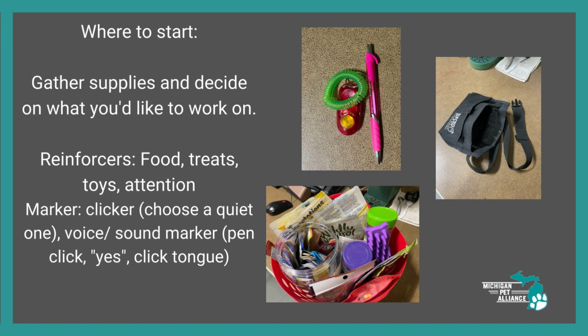Where would we start? Well, we would gather some supplies and we'd decide on what we want to work on. So, our supplies are pretty simple. We want a clicker. I really love the red clicker there in the picture, a Karen Pryor clicker. I really love them. It has a smooth sound. They're easy to use. They're easy to hang on to. They've got a wrist strap, so you can hang it off your wrist. They're very easy to find. It's a great clicker to use.